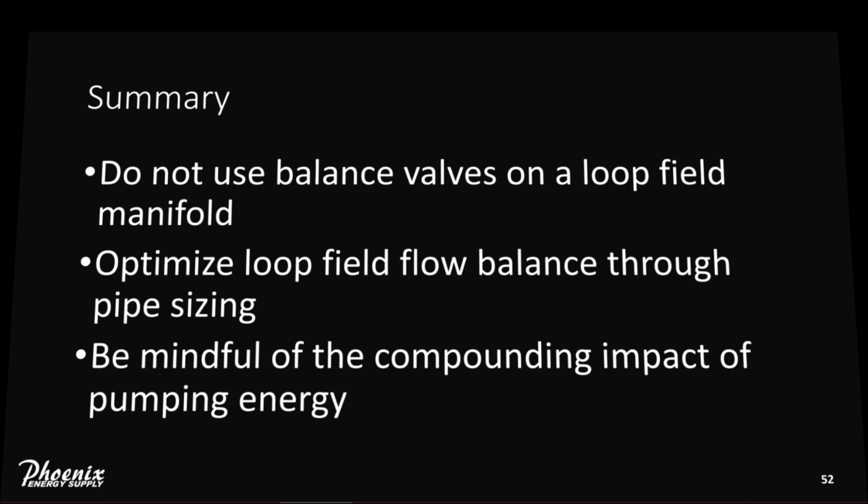It's huge. I did an energy audit of a geothermal system in Pennsylvania where the engineer oversized the pump and felt it was good to operate it at full speed 24 hours a day, 7 days a week. It ended up the pumping energy was greater than all the heat pump energy combined. And that, to me, is almost sinful.